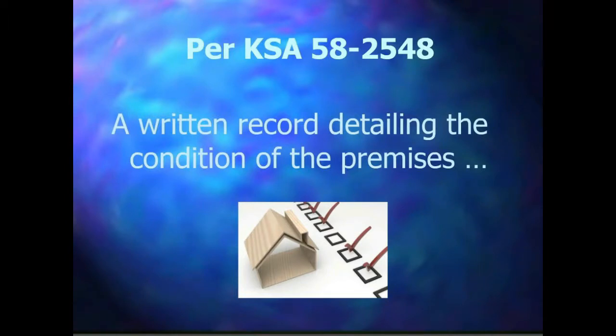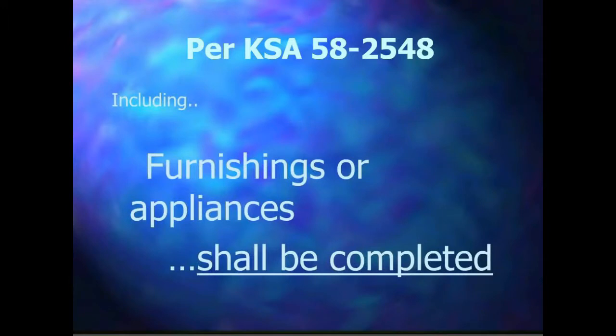During the move-in inspection, you will make a written record detailing the condition of the premises. Like, how does the rug look? We got holes in the walls. Are there leaky faucets? All of this should be recorded in your move-in inspection document, including the furnishings or appliances. All of that shall be completed.